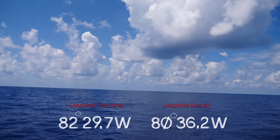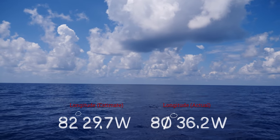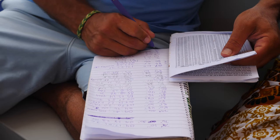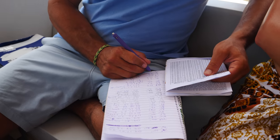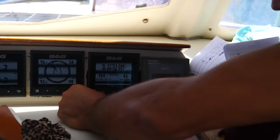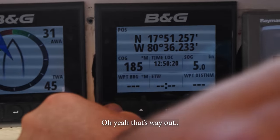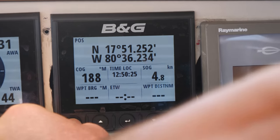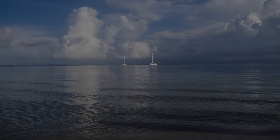36.2. So we're a little bit off. 1.8 degrees off. It's not bad. Let's do the latitude real quick. 24.58. Oh yeah, that's way off. What did we do? You said 22? I said 22. I have to check my math.